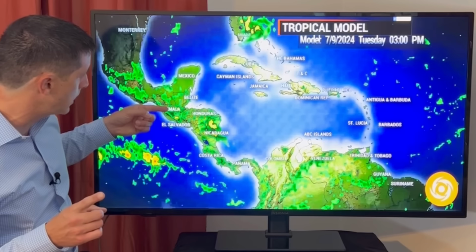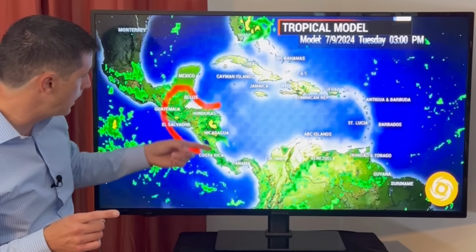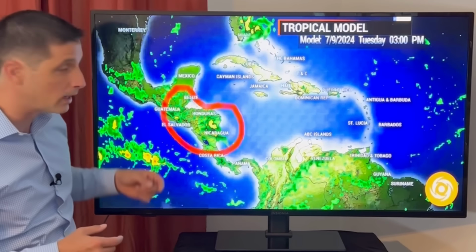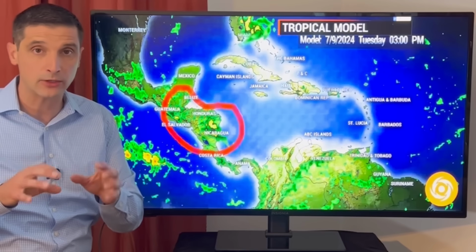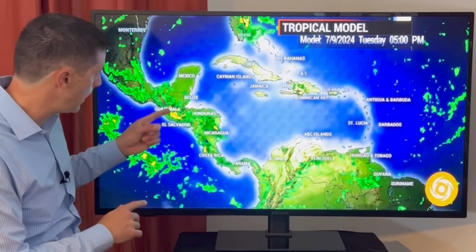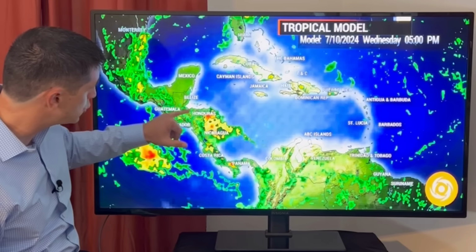Let me bring you into Tuesday. You see here, here's Nicaragua, here's Honduras, and even our Colombian islands, San Andres, Providencia off the coast, seeing some heavier rain, Guatemala. The mudslide potential with this is on the higher side, so thank you for spreading that. Any river crossings, the runoff is going to be very sharp, and look how this just builds.